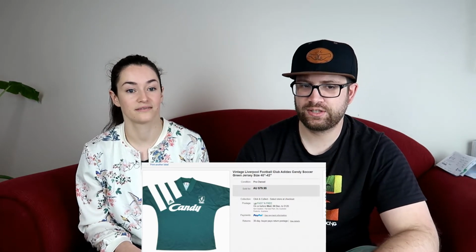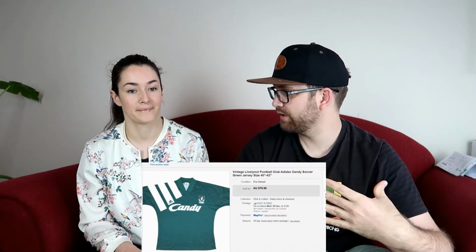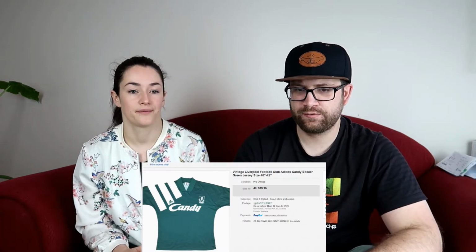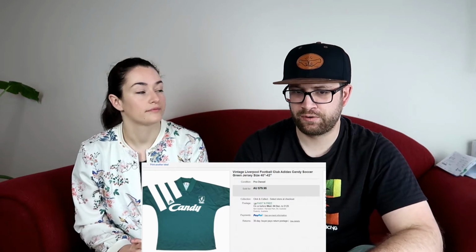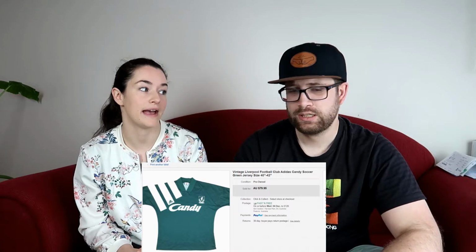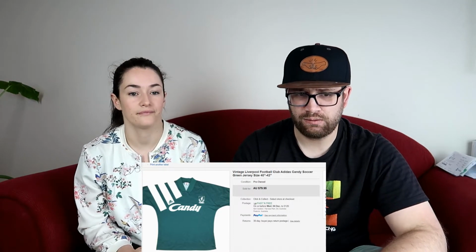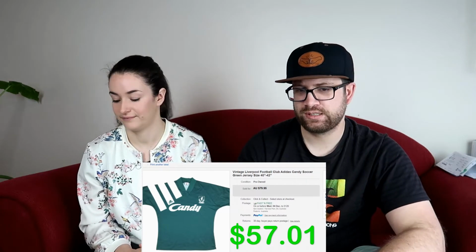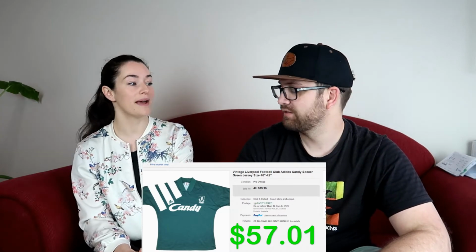It's this vintage Liverpool jersey with the Candy on the front, the green one. We held on to that for too long in our death pile. So I put that down as $5 because that deal was a very good deal. We sold it for $79.95 really quickly. Yeah. So great little sale after we listed it, obviously. So after all fees and shipping, we made $57.01. And they left us good feedback yesterday.